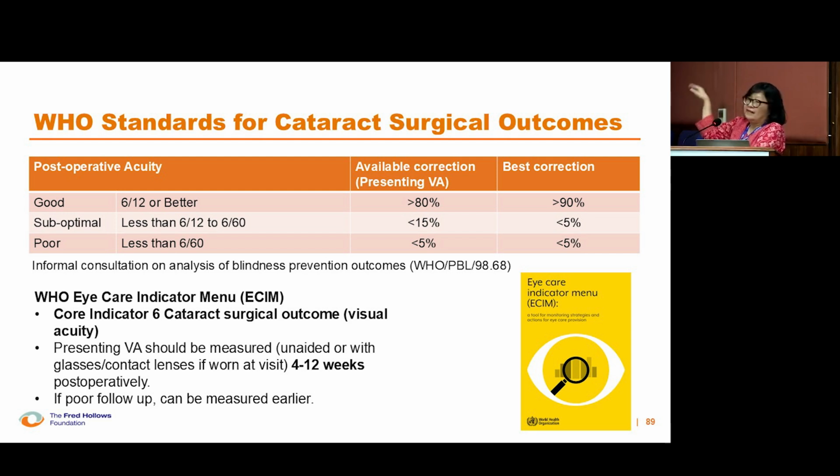I think you're all familiar with the definitions for outcomes of cataract surgery. Good is 6/12 or better for 80% of cases at presenting. Suboptimal is between 6/12 and 6/60, so you want that to be less than 15%, and then poor is less than 6/60, so you want that to be less than 5%. And with best correction, it's going to be a bit higher than that.